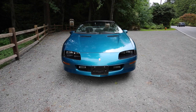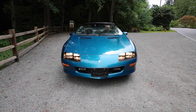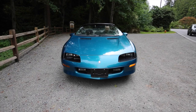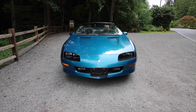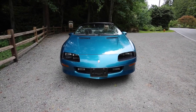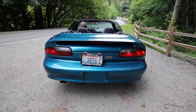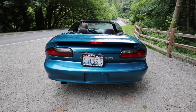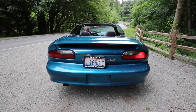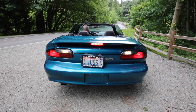I'm going to start it up and we're going to do the lights. There's the park lights, there's the headlights, high beam, low beam, left turn signal, right turn signal. We already showed you the wipers and told you that the horn doesn't work. Now we'll show you the back: park lights, tail lights, brake lights, left turn signal, right turn signal, and we have backup lights. Oop, got to put it in reverse though.